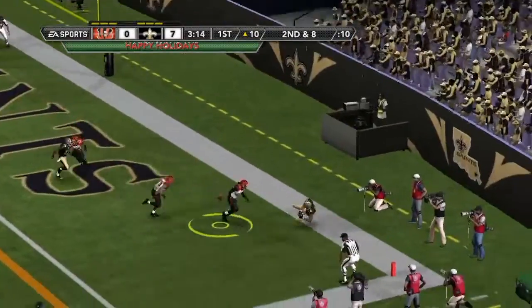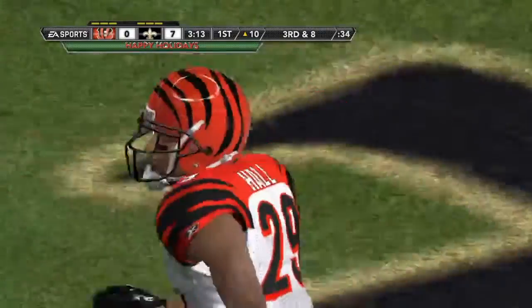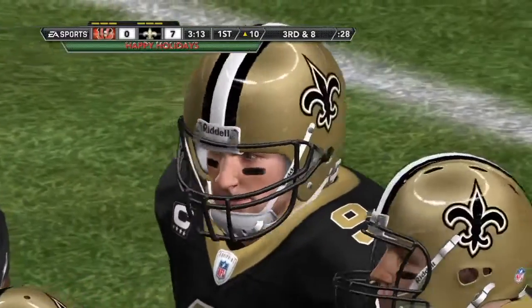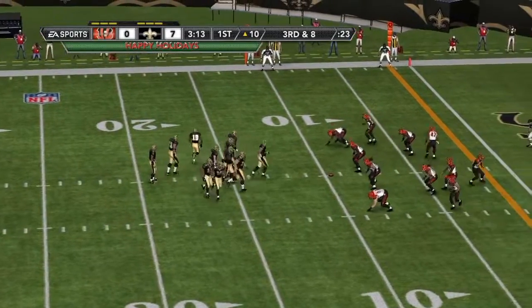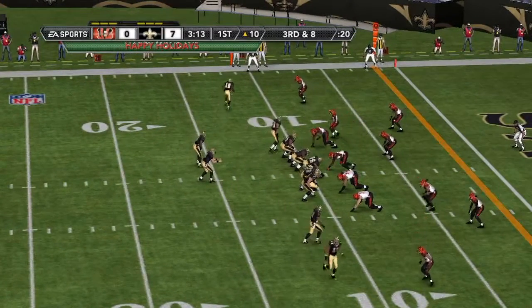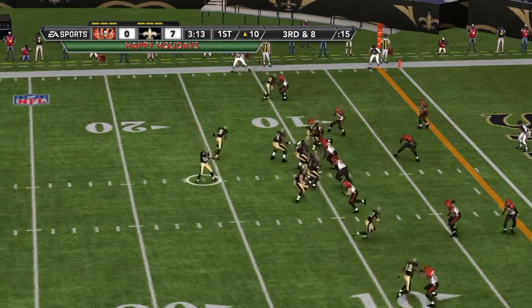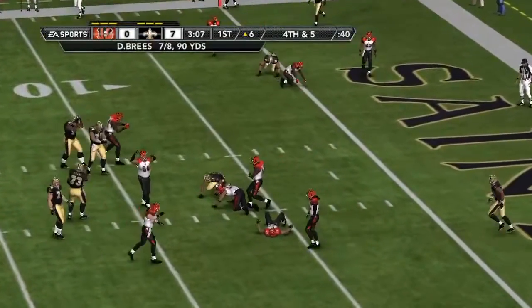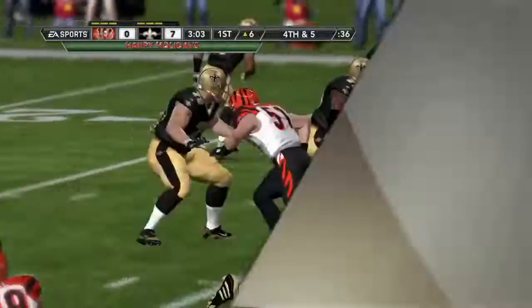Looks right, throws. It's knocked down. Excellent play by the defender. They're now threatening inside the 10. Searching for an open man. He's tackled right around the 6-yard line by Maualuga.